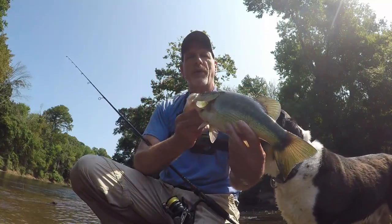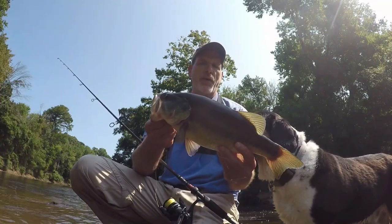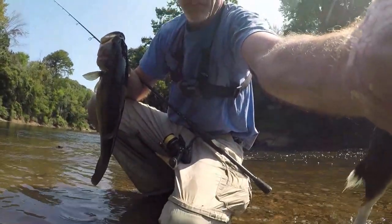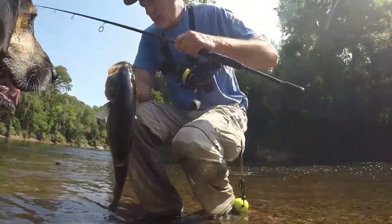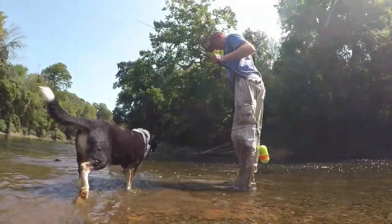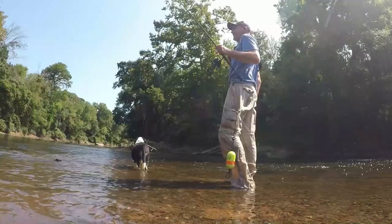Hit the fluke, him up under that tree. He may be 2 3/4. He's not quite as big as the other one, but he's right at 3 pounds. Nice bass. Let's get him back in the water. Let's see what he does. See if he can make his way out. There he is. Good Pete. Keep going. Woo!